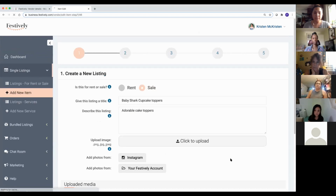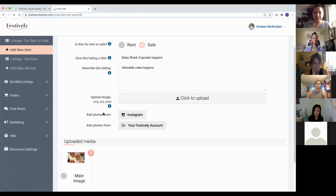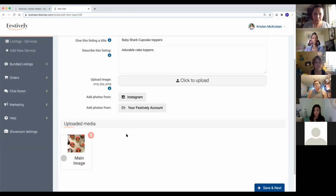You'll actually see while it's going, there's an option that says add photos from Instagram. This is a feature that we're working on and that we hope to turn on very soon. We're still integrating, but you take some really beautiful photos for Instagram. This will be a way for you to connect your account and be able to pick photos that you've already posted. So coming soon. You do have to click main image.